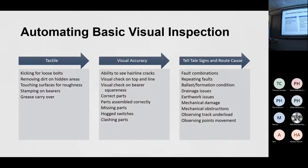So if you're looking at automating all of these processes together, we looked at what we do under BVI. There is a tactile nature to BVI. We kick things. How many of you used to kick bolts? I was out last night and I was sort of twisting because I couldn't kick. It's like, well, we can't do that with a drone.